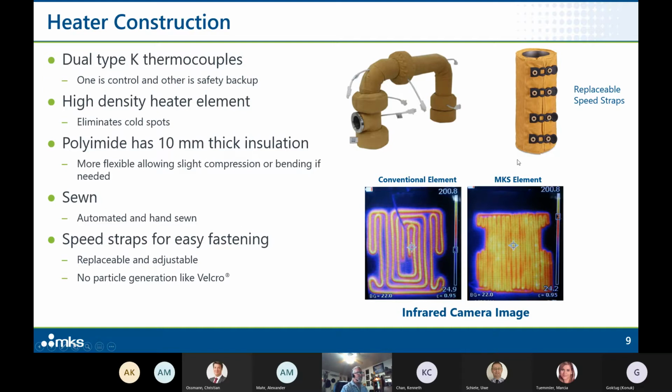Automated and hand sewn. So today, all of the element wires are automated, sewn in, and the heaters themselves are stitched by hand. You can see here, this is a competitor's heater where the element is sewn in. But one of the things that we've done is we've created nice, tight, uniform stitching with the automated sewing machine to make sure that we get a good uniform product.